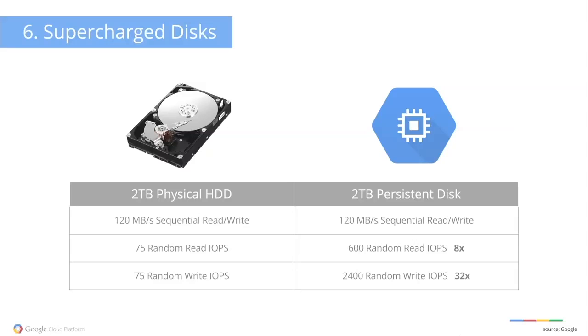If you're not having to move the metal, you can do pretty well. But as soon as you start having to move metal to read your data, to do random reads and random writes, traditional disks really fall down. You can get dozens, maybe 75 read and write IOPS, whereas on PD, with this ability to reorganize the data for more efficient access, with this ability to parallelize the access across large numbers of underlying physical devices, you can do 8 to 32 times better.